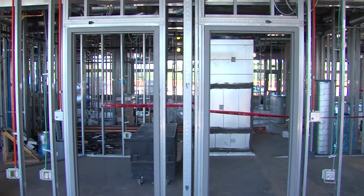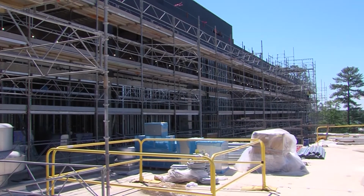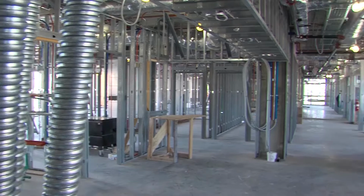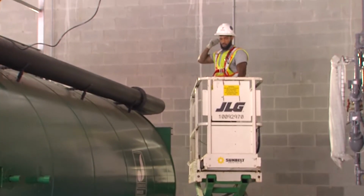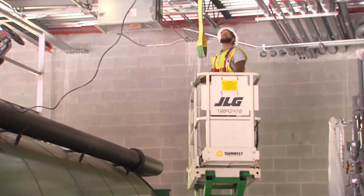It'll have the same functionality as the 4th floor, so we could convert it to an intensive care unit if things like that have happened this past year with a wild swing of patients. And then the 6th floor would be what we typically call a telemetry floor. So this is the centerpiece of what's going on.